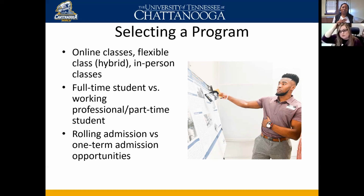For my master's program, I chose to go to school full-time in person. I had not taken any online classes during my bachelor's degree, so I did not feel comfortable doing a master's program online. I could have considered hybrid, but my best learning style at that time, I needed in person. I needed to be able to engage with everybody in the classroom. And so you need to evaluate what type of program you know you'll be successful in.